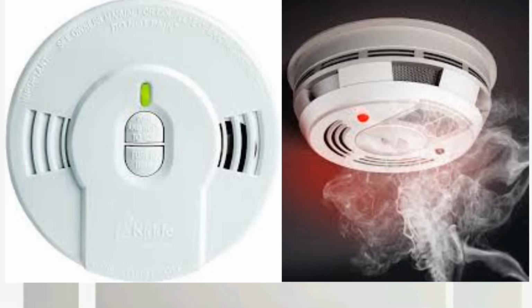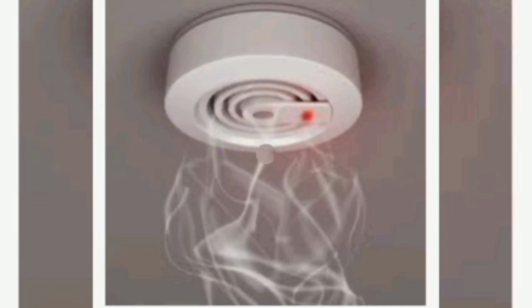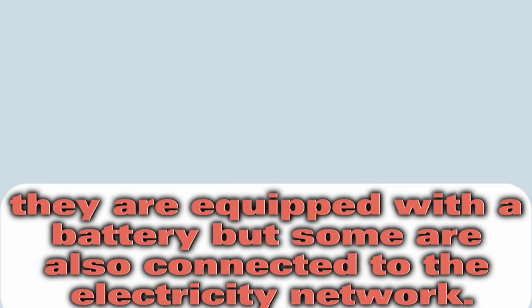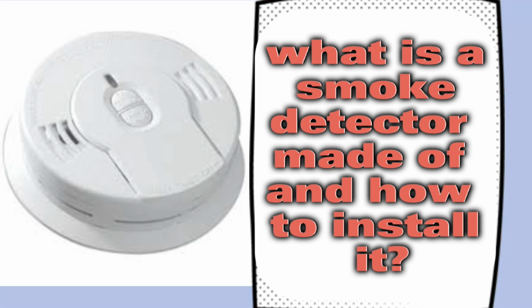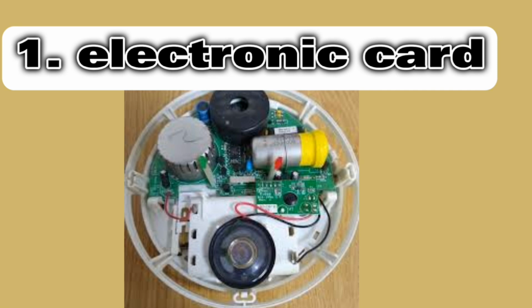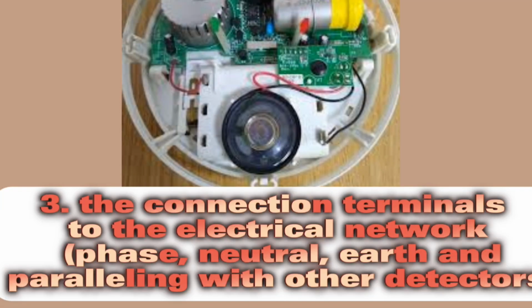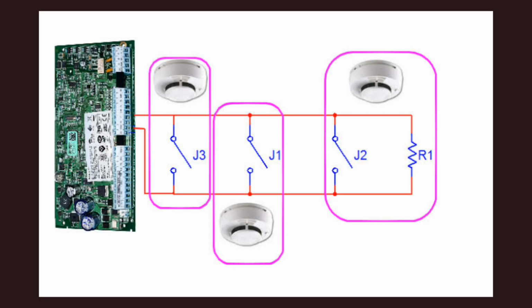The autonomous smoke detector is a safety element that reacts to the presence of smoke or vapor particles in the air. It is not to be confused with the carbon monoxide detector, as it is not triggered by smoke but by a toxic gas, carbon monoxide. There are different models and shapes. Electronic card. Battery connection terminals. Some detectors are equipped with connection terminals to the electrical network, including phase, neutral, earthing, and a terminal for paralleling with other detectors in the building. In this case, while one detector sounds, it will sound the others simultaneously.